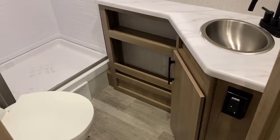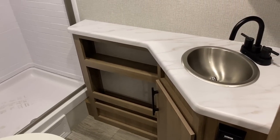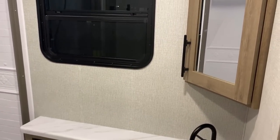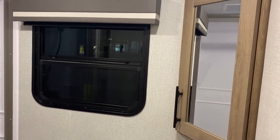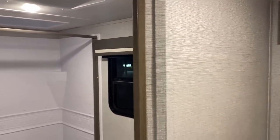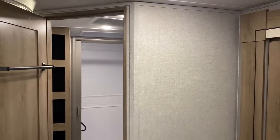What I do like, though, is that extra extended countertop. It's way more useful than you might think because it allows you to keep things like your deodorants and stuff like that off to the side so that you can keep your toothbrushes and stuff around the sink. Like, it actually works really, really well.